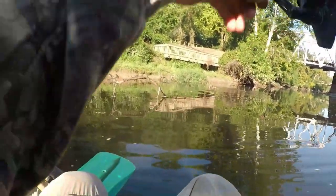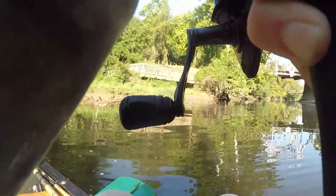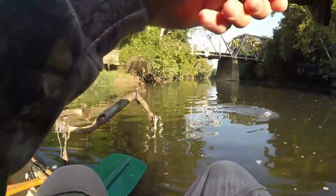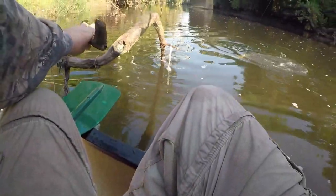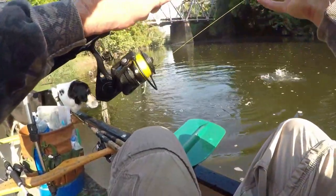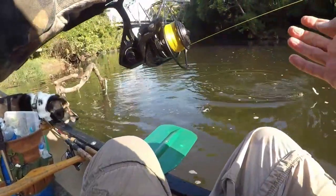Oh, there he is. Oh, God. I'm in wood, guys. I'm in wood. Oh, he's out. Good bass. Good bass. Oh, big spot again. Oh, and I probably got frayed a big spot. Oh, he's hooked good though.